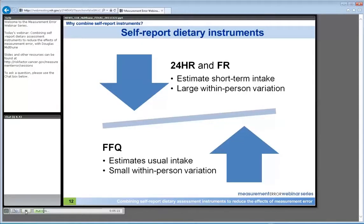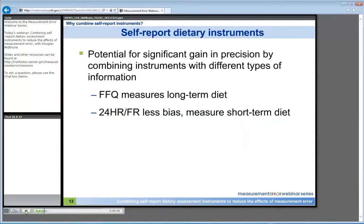Because of this, food frequency questionnaires tend to be more biased for estimating intake than 24-hour recalls or food records. On the other hand, 24-hour recalls and food records are designed to estimate short-term intake and as a result have large within-person variation or day-to-day variability. Food frequency questionnaires are designed to estimate usual intake, and so they have smaller within-person variation.